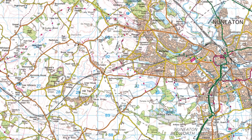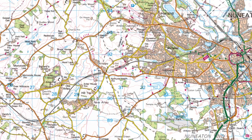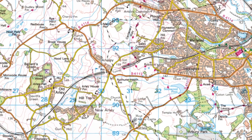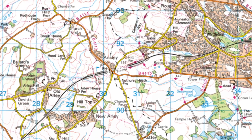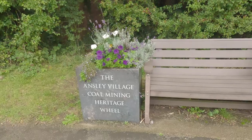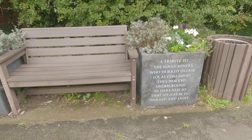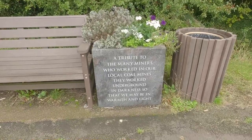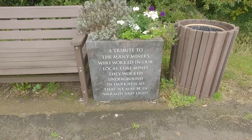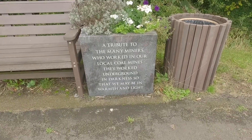Now I've moved to Ansley Village, and the railway cuts right underneath this junction, this roundabout, and on the top of the roundabout, in the middle, is a tribute to the miners of this area. The Ansley Village Coal Mining Heritage Wheel, a tribute to the many miners who worked in our local coal mines. They worked underground in darkness so that we may be in warmth and light.